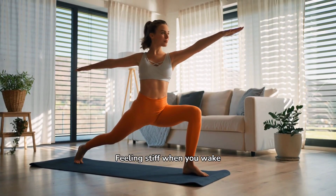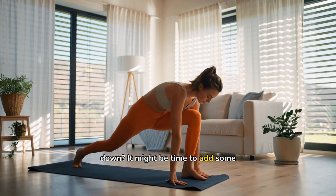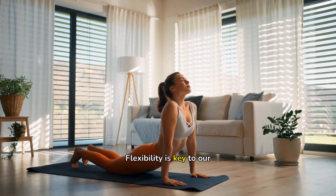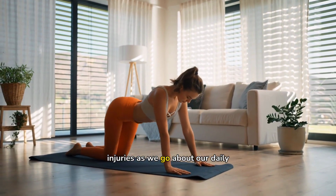Feeling stiff when you wake up? Aches and pains slowing you down? It might be time to add some simple stretches to your daily routine. Flexibility is key to our overall health, helping us stay mobile and preventing injuries as we go about our daily lives.